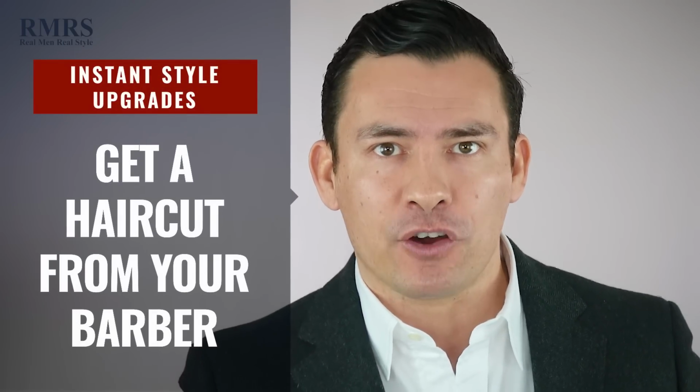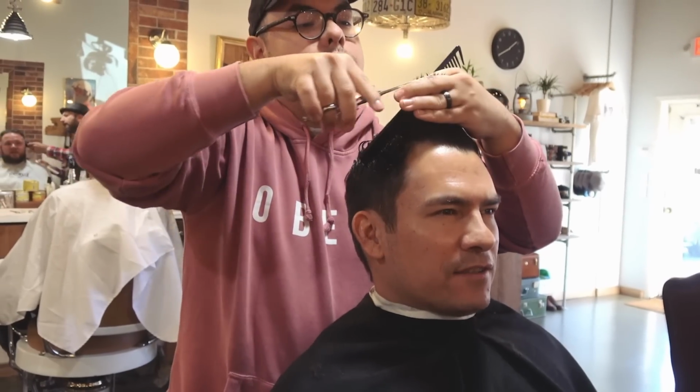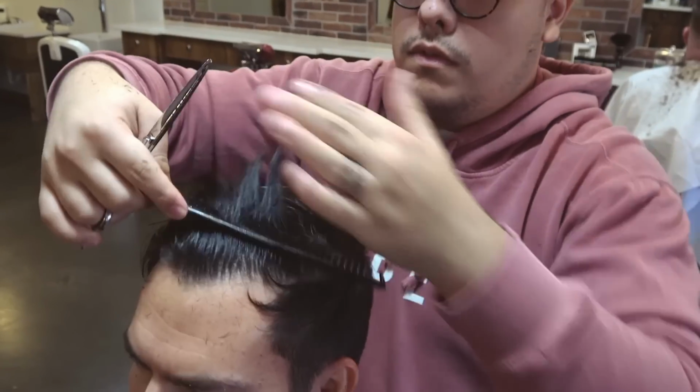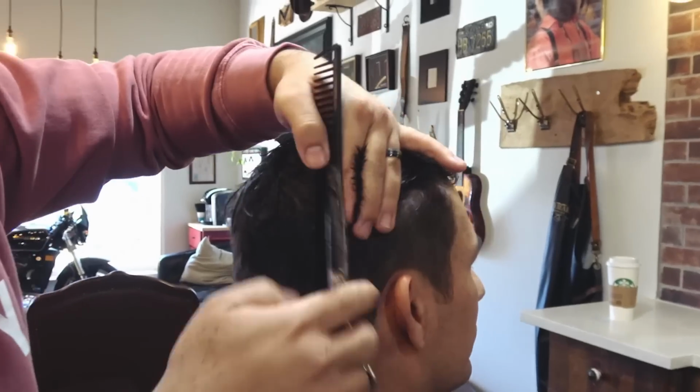Now, these next three all have to do with grooming and hair. First up, go get a haircut, but not just any haircut, a haircut from your barber, the guy that normally cuts your hair. Why? You don't want to take any chances. You've got that big presentation later. You want to make sure it's a good haircut, not one that you're going to come out of saying, oh my gosh, what did this person do to my hair?